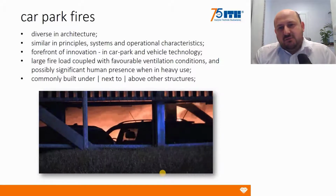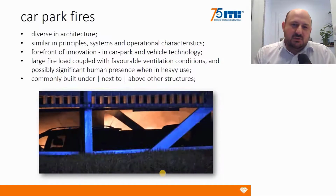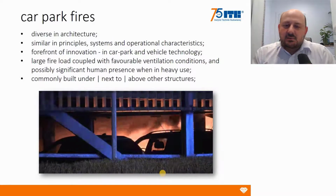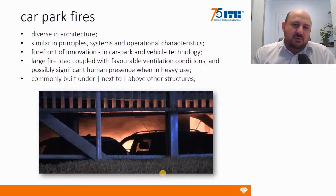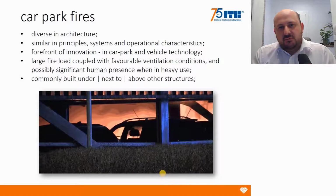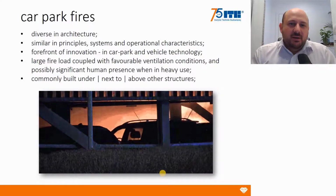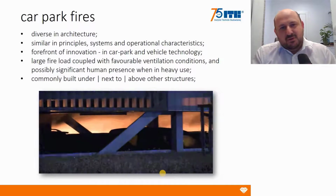Car parks are on the forefront of innovation that has some consequences to the fire safety challenges we face. There's a lot of new technology such as stacking systems or automated stacking systems in car parks that are commonly used today to save space. And we of course see a lot of innovation in vehicle technology that brings its own challenges to the fire safety of car parks.